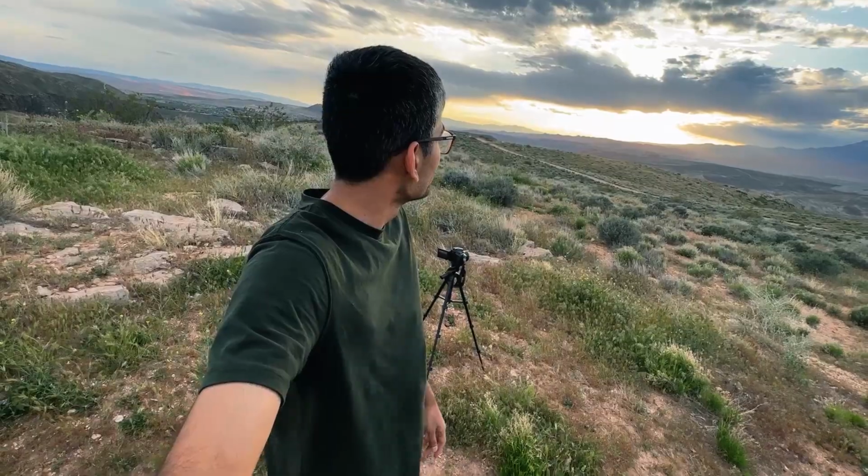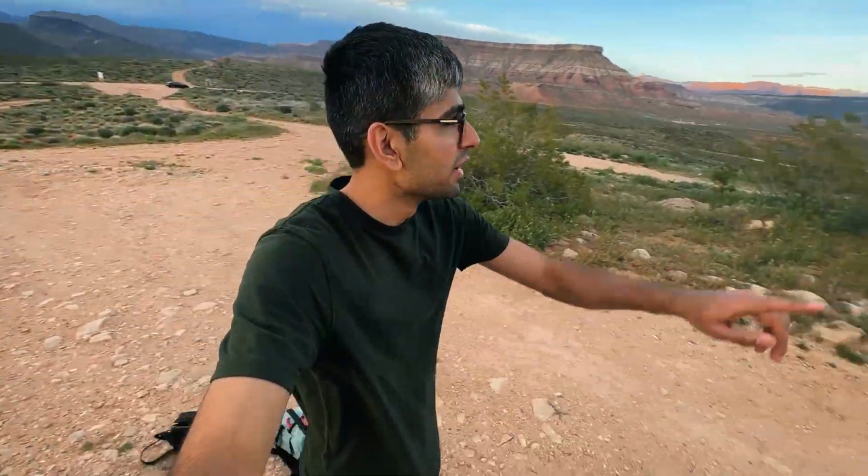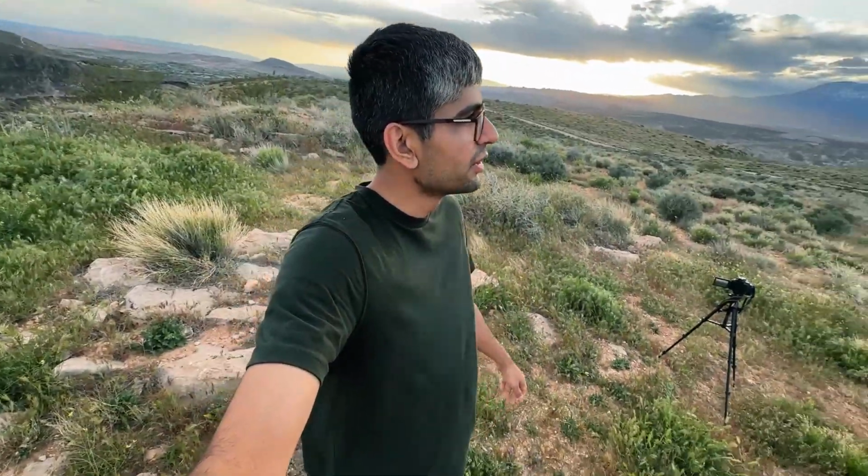I think what's going to happen is the sun is just going to come under the clouds. And when it does, I think this whole canyon will be lit up on this side. And I'll see what kind of cool pictures I can get. It's starting to come a little bit, but there's still one cloud.